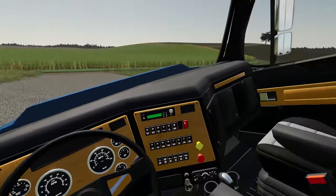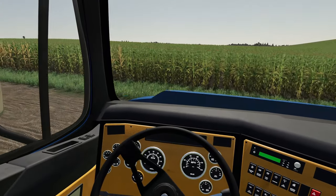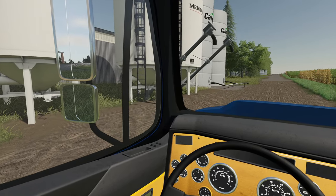Easy. Oh, easy. I like the rough stuff actually. Kind of bounces around through here. Look at this. We got corn. Corn looks like it's almost ready to go as well. That's good to see. But before we get into that, we have to get some lime down.